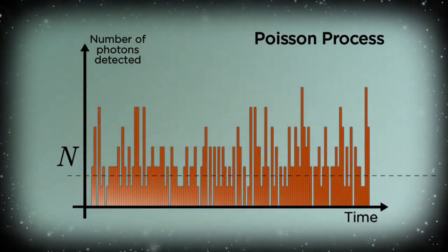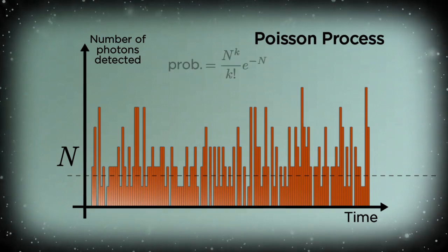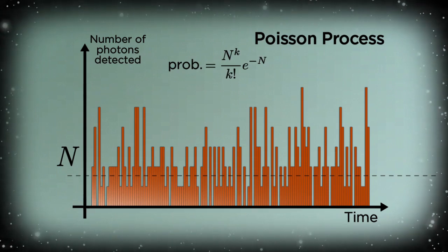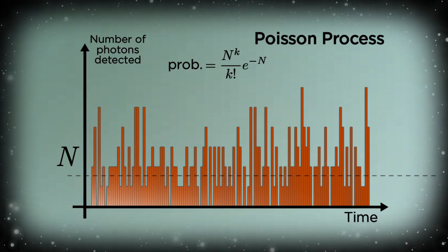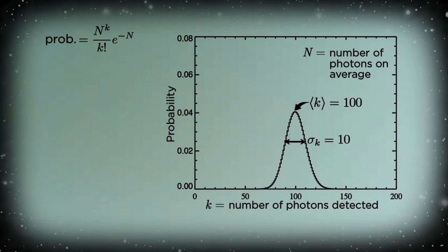Let's say n is the average number of events that we expect to occur in some time interval. Then the probability we will actually observe k events is n to the kth power divided by k factorial times e to the minus n. That's the Poisson distribution.